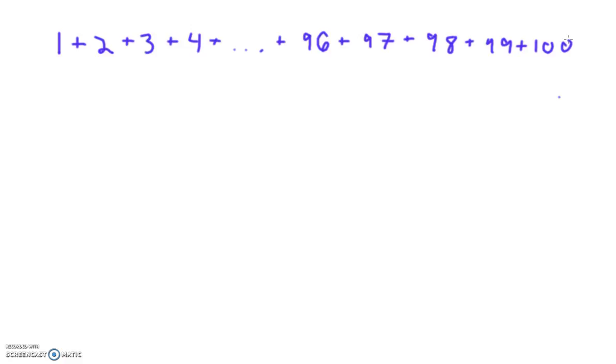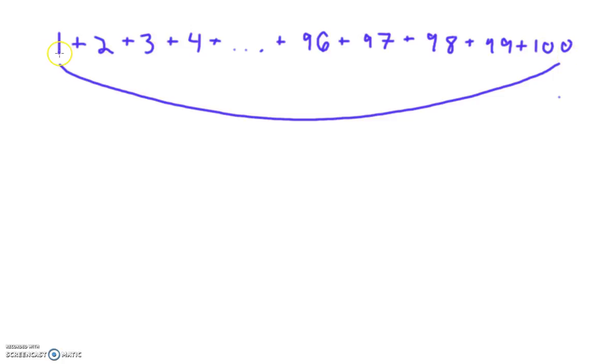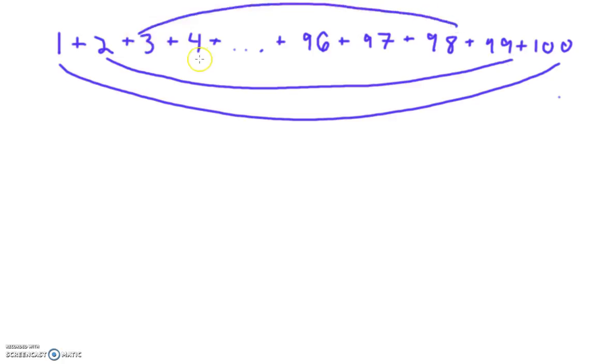So here's what he did. He looked at this and he said, well, if I note that the sum of the first number plus the last number is going to be the same no matter where I go. And the reason for that is 1 plus 100, it's 101. If I go one more in this direction and one less in that direction, I end up with the same exact sum. 2 plus 99, 101. 3 plus 98, 101. 4 plus 97, 101. So you end up with 101, no matter what pair you go with, if you're going from the outer two numbers each time.